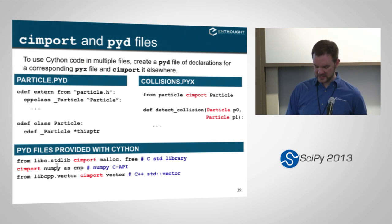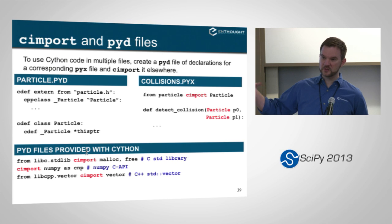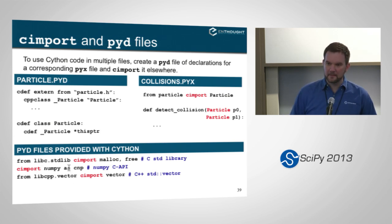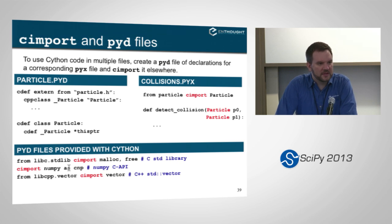Okay, so here are some examples. Cython comes with several PYD files for you, okay? And the ones we've already seen are libc. There's a whole libc directory of PYD files. There's a libc.standardlib, and you can see import malloc and free from that, for example. It's very common. There's a numpy.pyd, which pulls in all the stuff from the NumPy C API. So if you ever need to drop down to the C level in NumPy, that's how you do it in Cython.